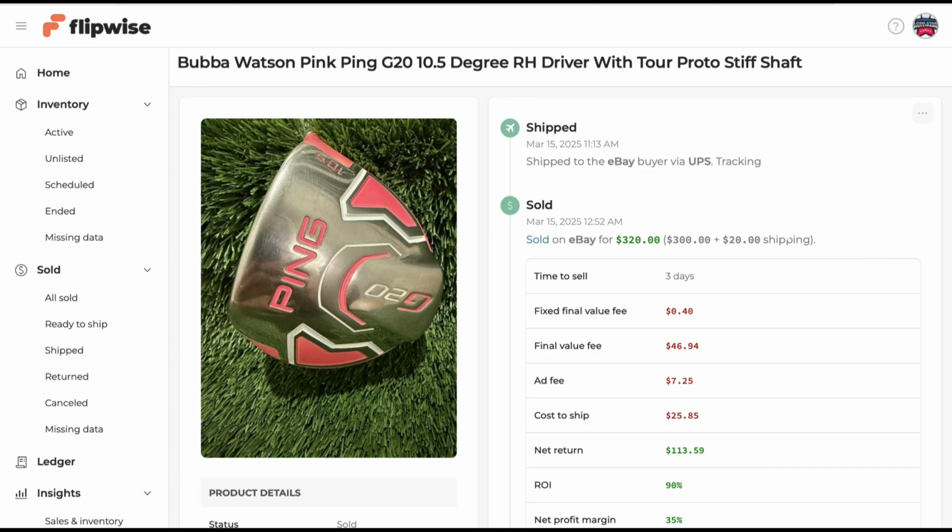I sold it very quickly on eBay for $320. That was $300 plus $20 in shipping for a net return of $113.59. I am so beat up that I didn't get to actually hit this driver for myself, but I was really excited that it sold so quickly, and I hope that I am lucky enough to come across another one of these in my golf club flipping journey.